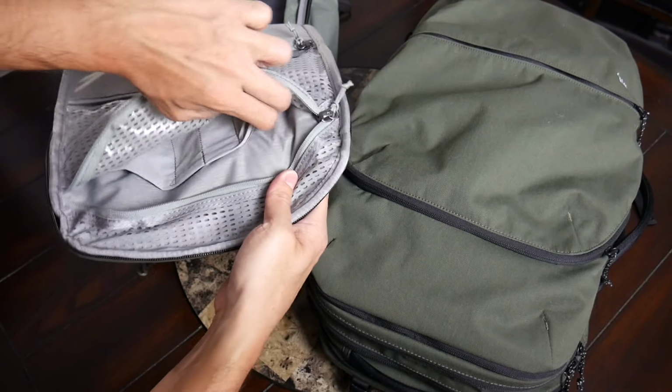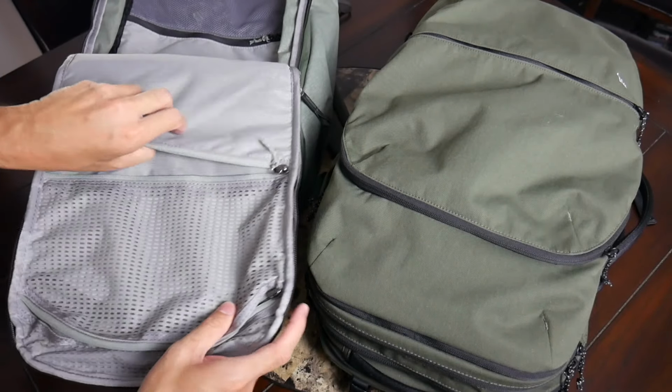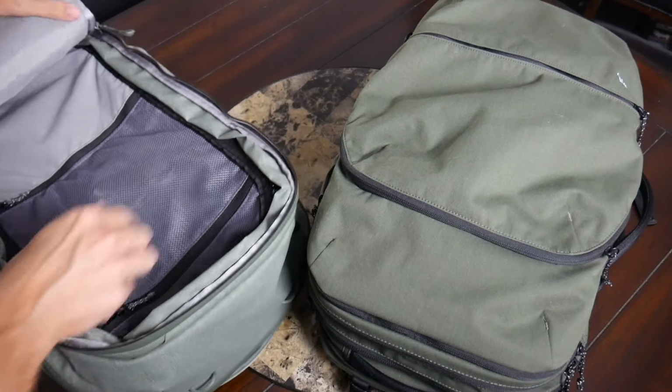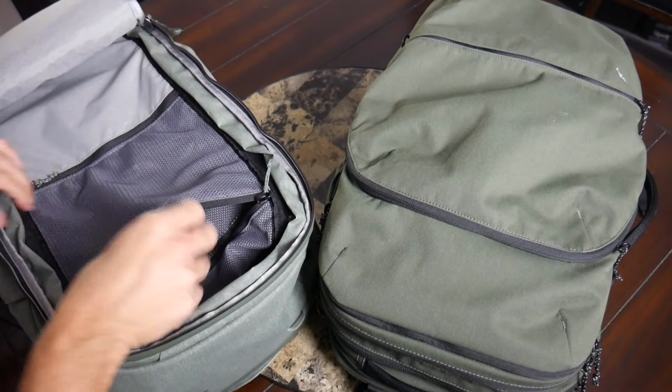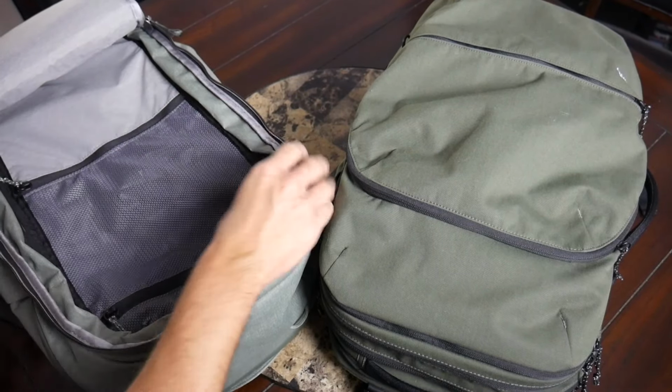You have some internal organization as well, a couple of slip pockets, place for a pen, a stylus, and then you have another zippered pocket at the bottom. And you also have additional pocketing on the other side. So mesh zippered pocket, another simple zipper pocket. So you can use these. They lay flat if you don't want to use them.